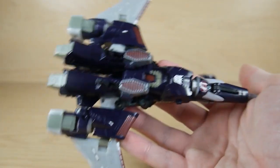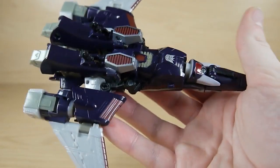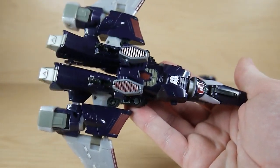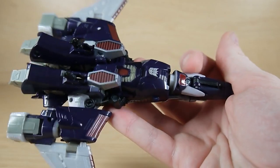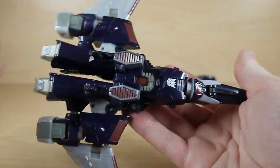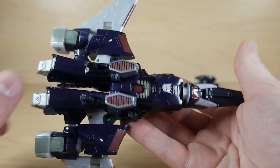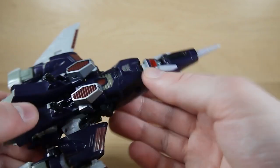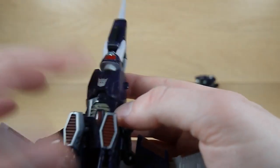Flip to the underside. I was going to say it's not really obvious what becomes what, but then when you do really focus on him, you can suss it out because there's his head hiding, looking away from us. There are the legs, see, and there are the arms. So it doesn't do a brilliant job at hiding where all the robot mode gubbins goes, unfortunately. And you can see that's the chest, but we'll cover that again in a little bit.